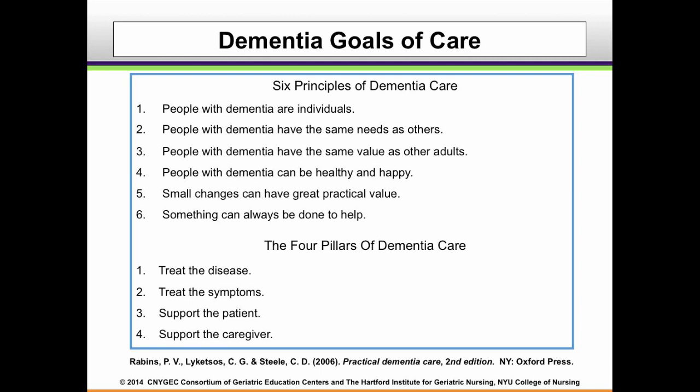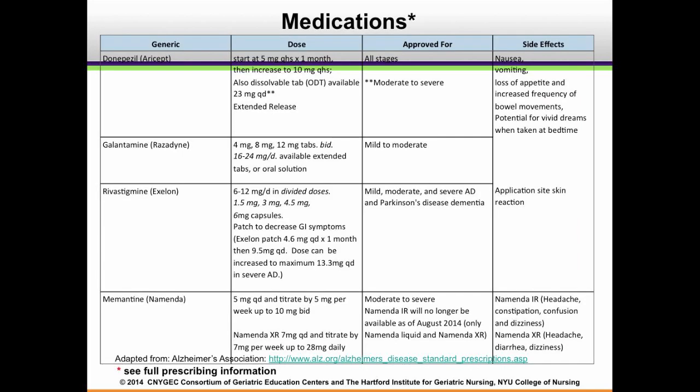And we had mentioned some services that they can get. Important to always focus on the caregiver as well, because as the patient progresses, the caregiver likely is going to need a lot more support, and so it's important to talk about that as well. So let's kind of shift back to the management piece here.